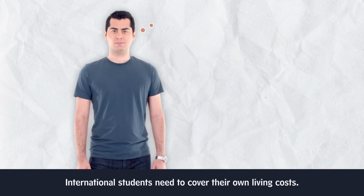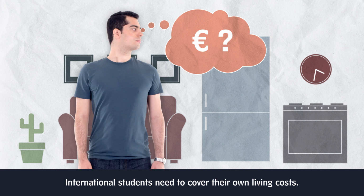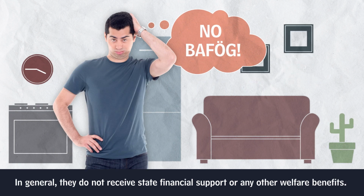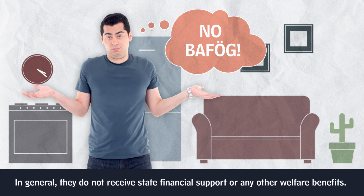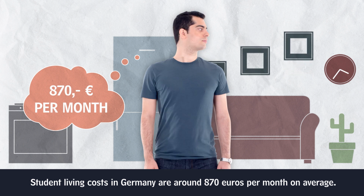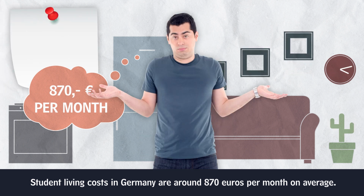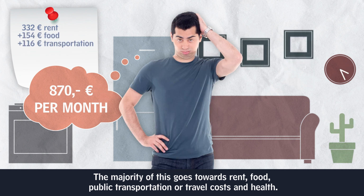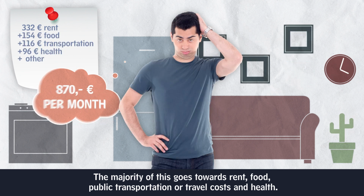International students need to cover their own living costs. In general, they do not receive state financial support or any other welfare benefits. Student living costs in Germany are around €870 per month on average. The majority of this goes towards rent, food, public transportation or travel costs, and health.